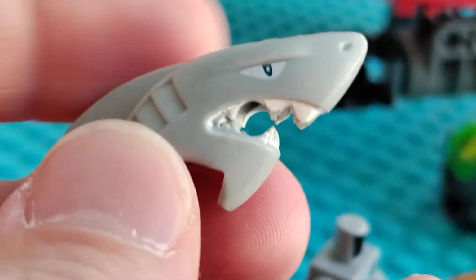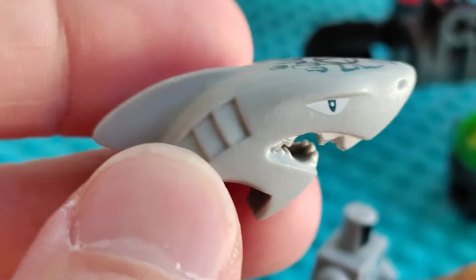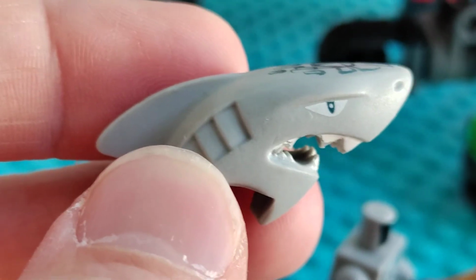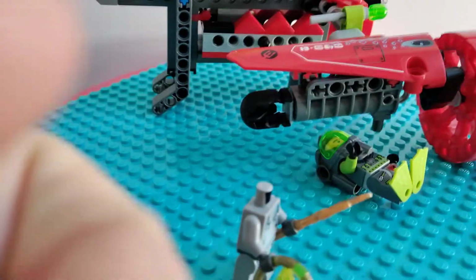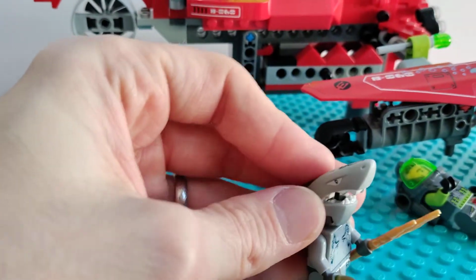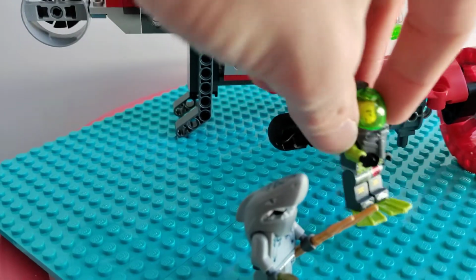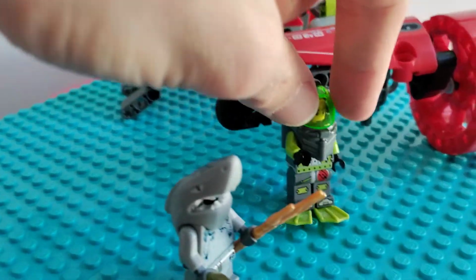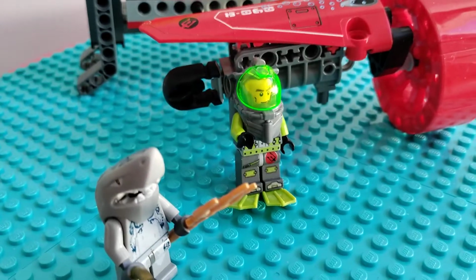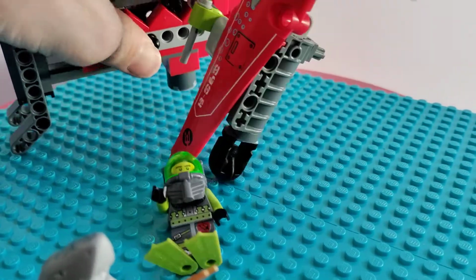And I've got a Yoda minifig with the head also being rubbery, and the paint comes off. I think it's a common thing for those rubbery parts to have the paint peeling off. So I really don't like to play too much with the parts that are painted. And finally, we got Axel Storm minifig right there. No harpoon.